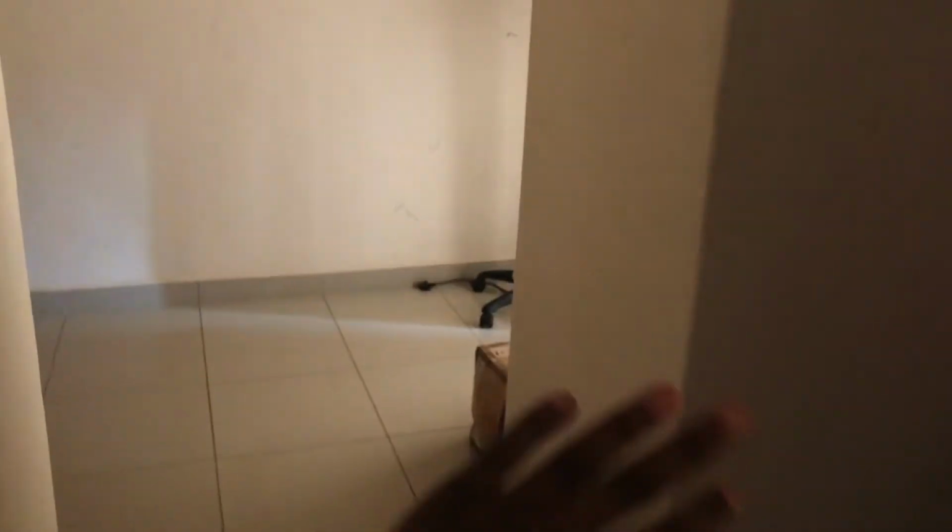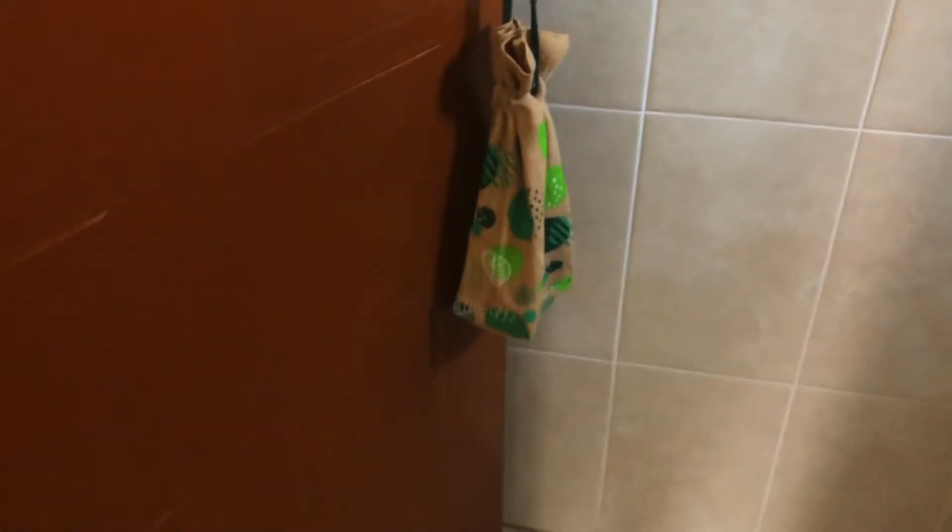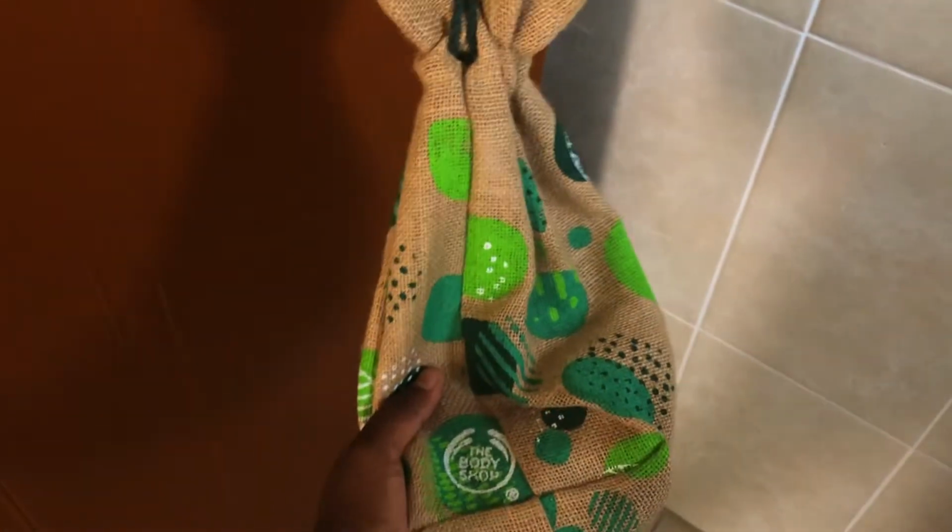Then this side of my room, like, my room ends before this part. Like, we're not even gonna talk about that area. But when you turn in here, this is where my bathroom is. But when you walk into my bathroom, to your left, you just see the toilet. On the door, I just have this bag from the Body Shop, and in here it has like extra stuff.